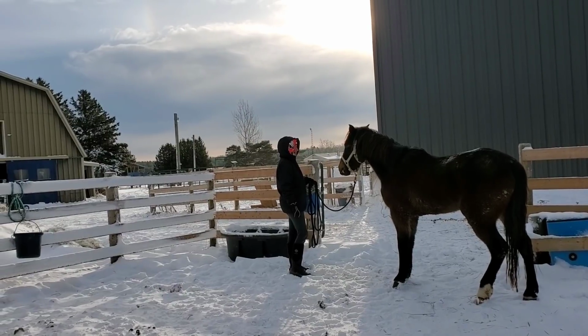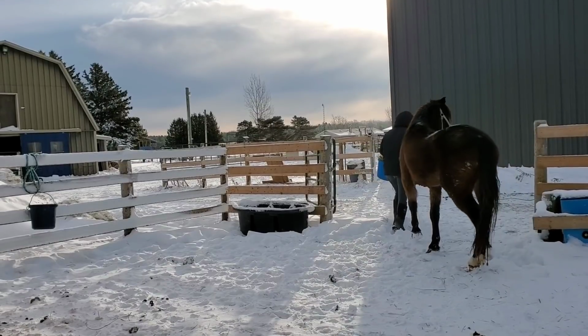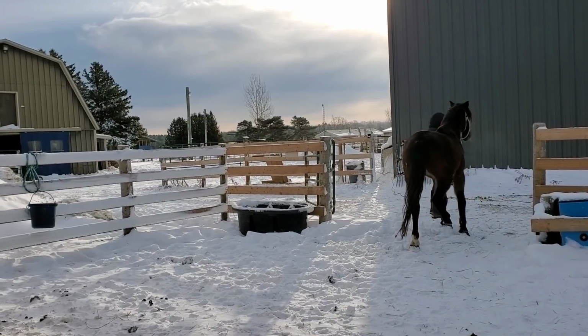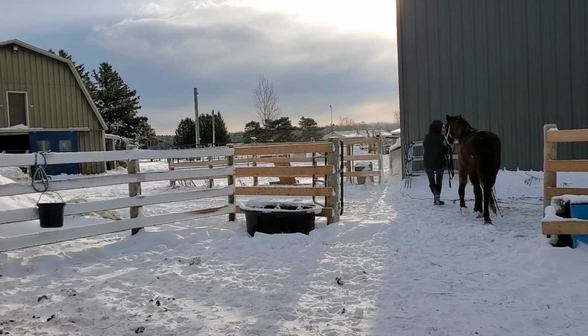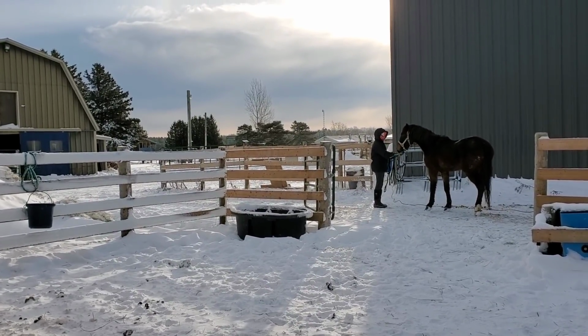And so right now I'm just giving him a few moments to eat his little bit of hay, and then he gets to come forward and we're going to go through the gate. So that part's going well. I'm pretty happy that he just went right through the gate there. I'm going to give him another little bite of hay.